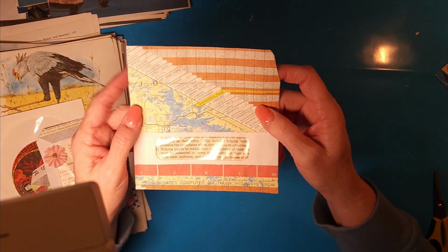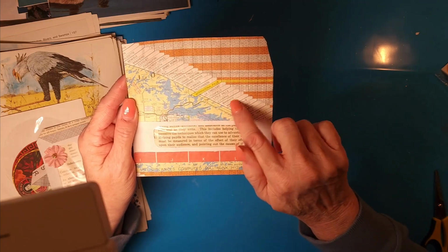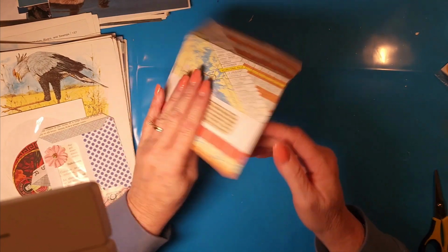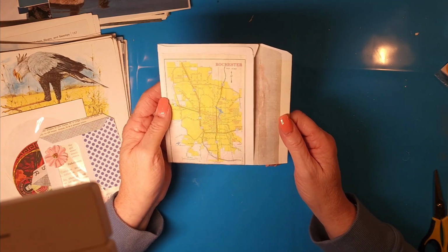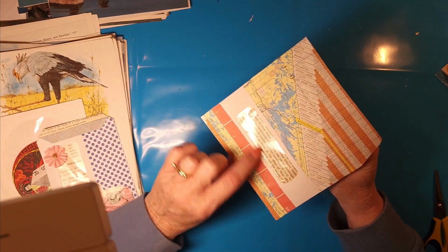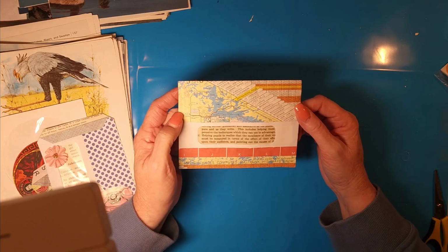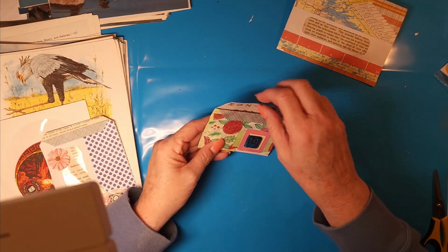So this is from a map of Minnesota. You can see International Falls, Minneapolis, Marshall, Brainerd, Bemidji, some things that maybe you've heard about. So that's that. And then on the back is a map of the city of Rochester, Minnesota, home of the Mayo Clinic. And this is just book page. But this is a little bit bigger than some of the other ones that I've played with.